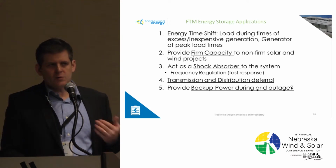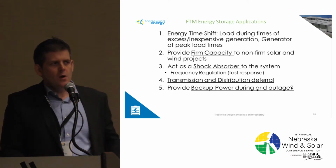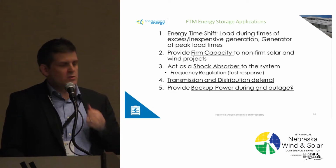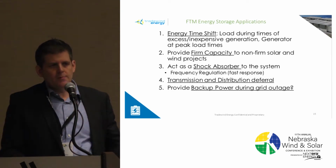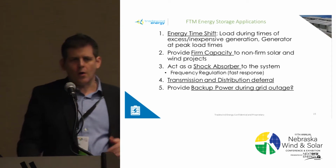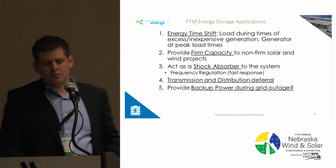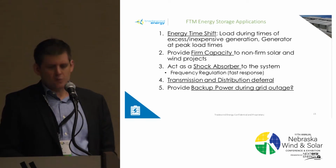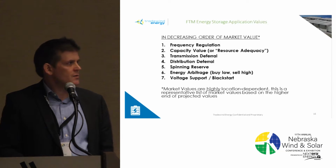T&D deferral, or transmission and distribution deferral. There's a lot of use cases for this, putting in storage in lieu of transmission or distribution. And then the last one there, backup power. Question mark there, it's just in terms of whether a front-of-the-meter application can actually offer this or really that's sort of bundled in the other use cases.